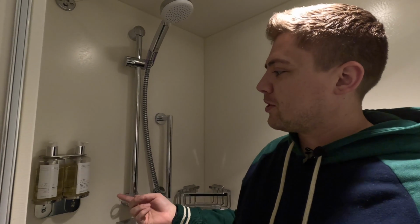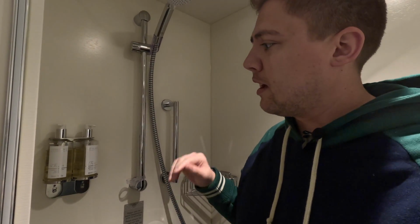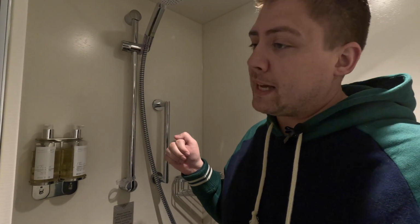So you'll notice that the shower is plenty big enough. It has a nice glass screen and not a horrible curtain. There are four different settings on the shower, so you can have it as strong as you like or not. There's also White Company products, so this is the Flowers range, which smells really, really nice. They provide shampoo and shower gel, and also hand soap for washing your hands.